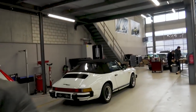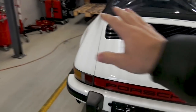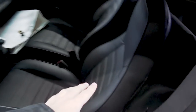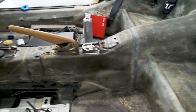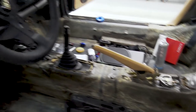We are at Trau Motorsports right now, and this is so much more than just your average mechanic. This is a complete dreamland right here. They're doing complete restorations of Porsches, as we can just see. Over here we have a 911 SC, and the interior is completely redone. Looks absolutely immaculate. And they are currently doing the interior of this 964 here. As you can tell, completely everything is out, going to be rebuilt.